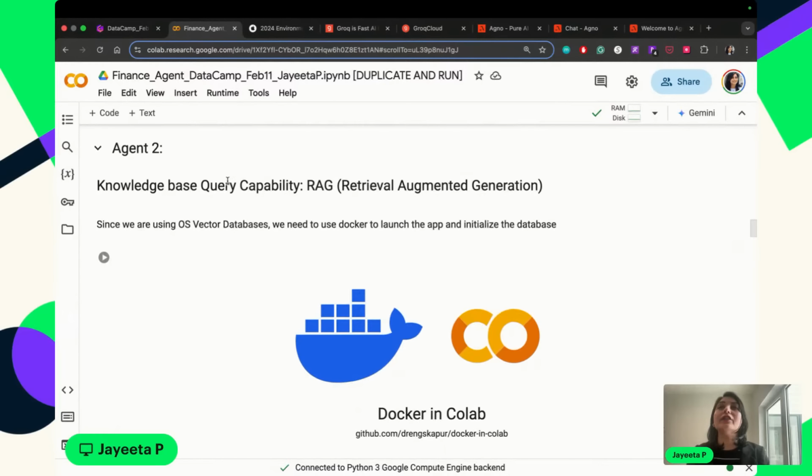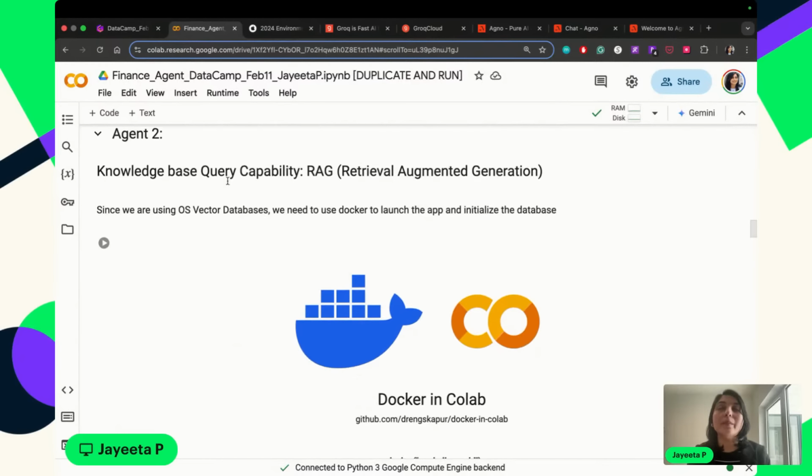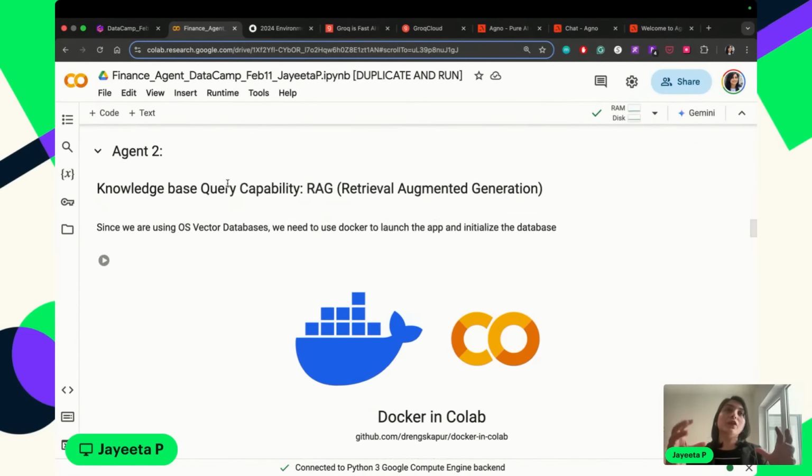And okay, let's talk about agent 2, right? Agent 2 is going to be more of a knowledge-based query capability, which is RAG, retrieval augmented generation. All that you saw from the previous agent, there was knowledge, but that knowledge was not stored anywhere. It was just coming from an internet search, or an on-the-go search.